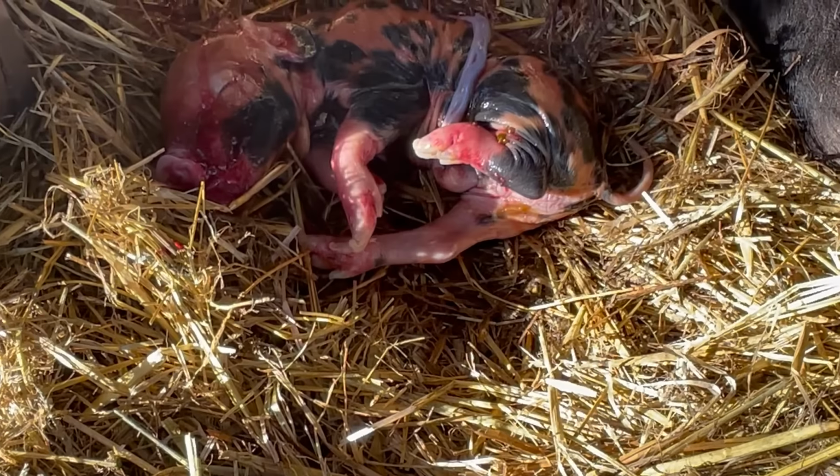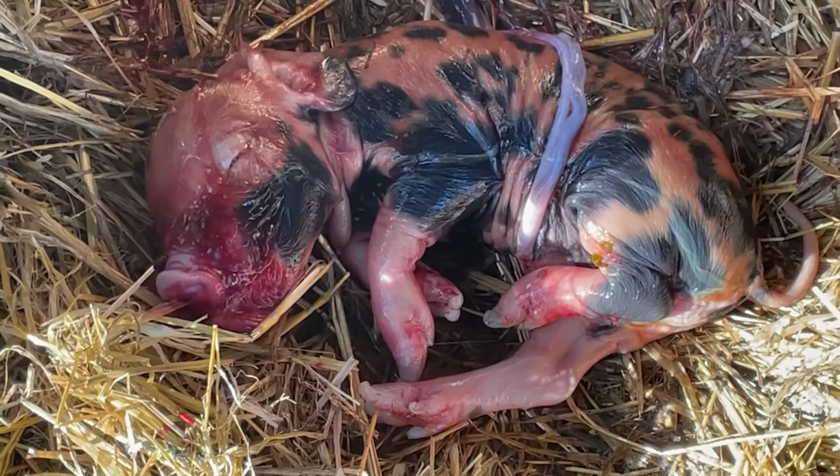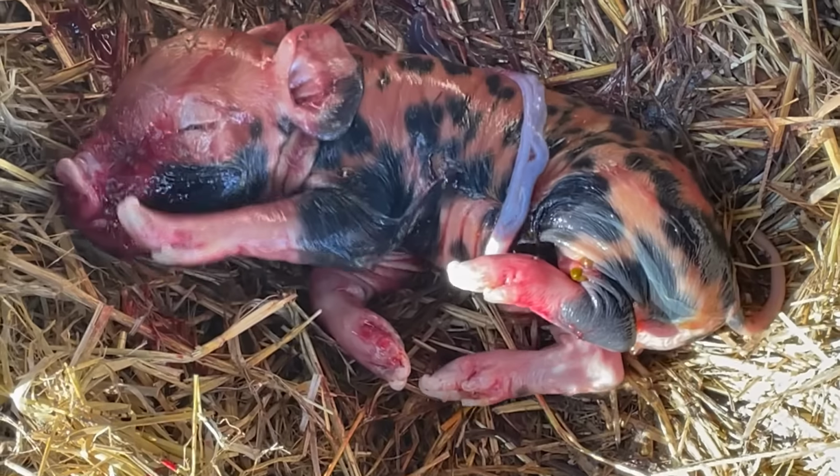Oh my goodness, not afterbirth, another piglet. Right, let me dry this one off. Oh, come on, breathe, breathe, that's it, breathe.